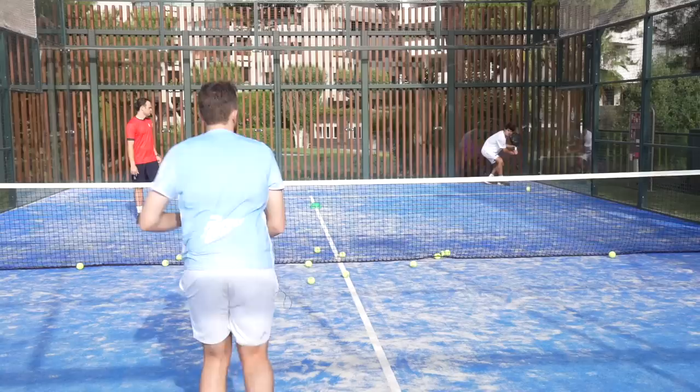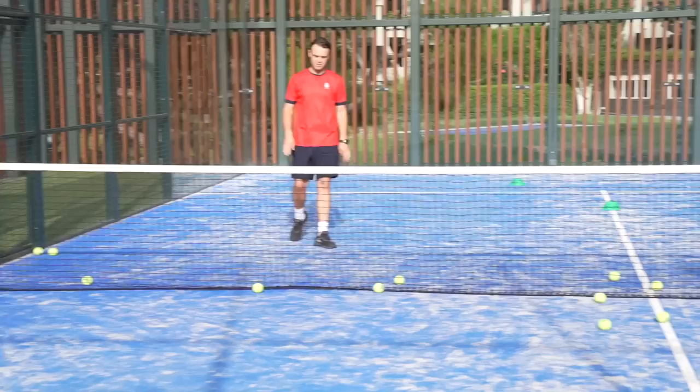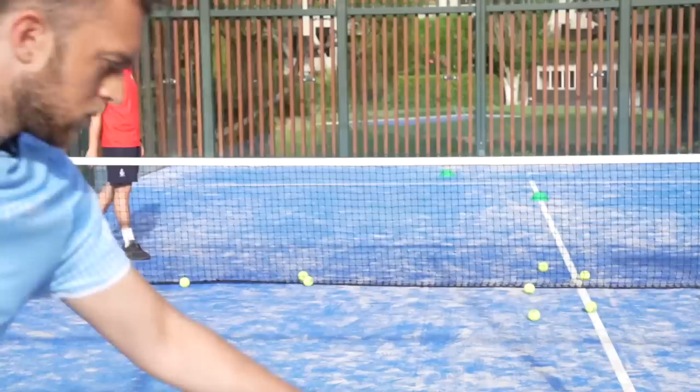Whoa. It's a bit risky. But you have good hands, Sven, good one. If you are 15-0, take less risk. If you are winning 40-0, I mean, you can be risky, right? So also important what you decide depends on the score. Let's go, one more time.